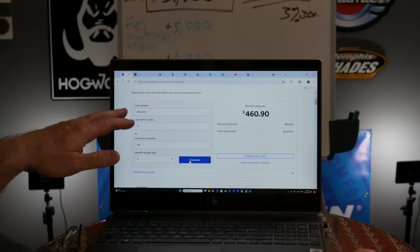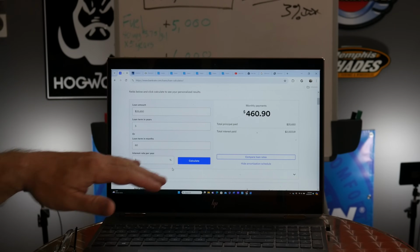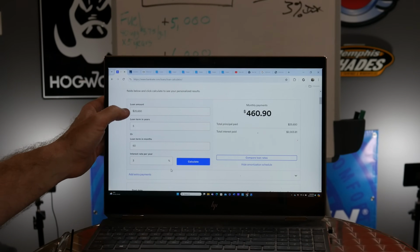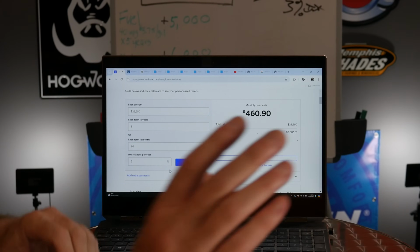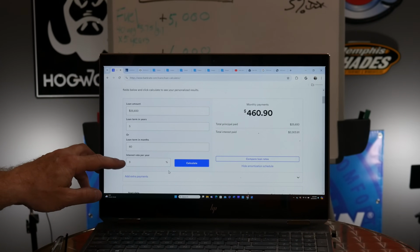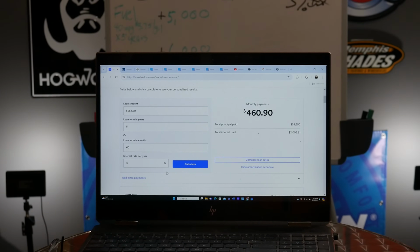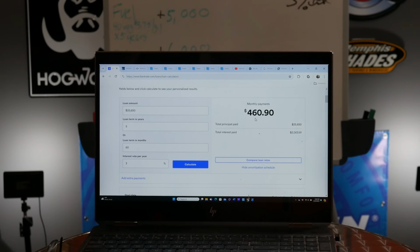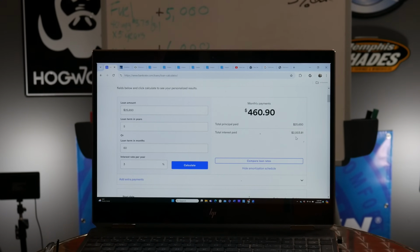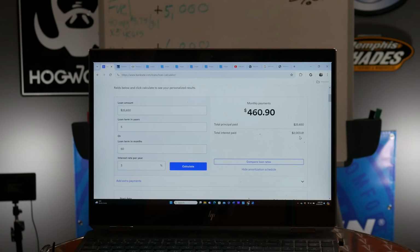Let's calculate what that payment would be. I've gone to a website here, Bankrate, which will calculate your monthly payment as well as how much interest you'll pay. If I have my loan amount of $25,650, a 5-year note, 60 months, and a 3% interest rate, a special financing from Harley Davidson, that would give us a monthly payment of $460.90, and we would be paying $2,003.81 of total interest over that 5-year period.